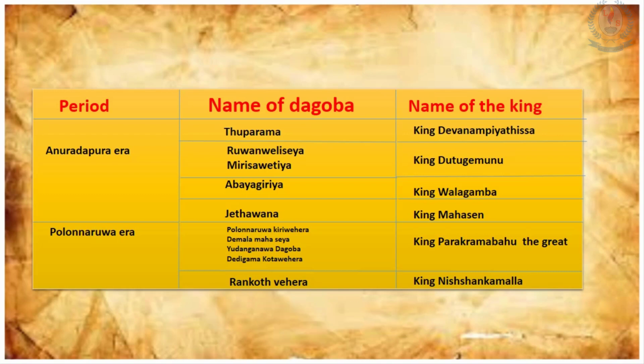And when we are talking about the Polonnaruwa era, Polonnaruwa Kirivehera, Demala Mahasaya, Yudanganawa Dagoba and Dadigama Kotavehera were done by King Parakramabāhu the Great. And the Rankotvehera was done by King Nishaka Malla.